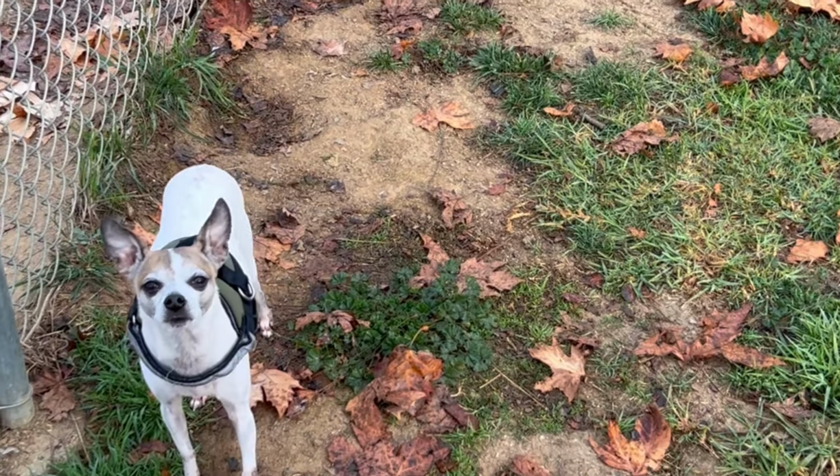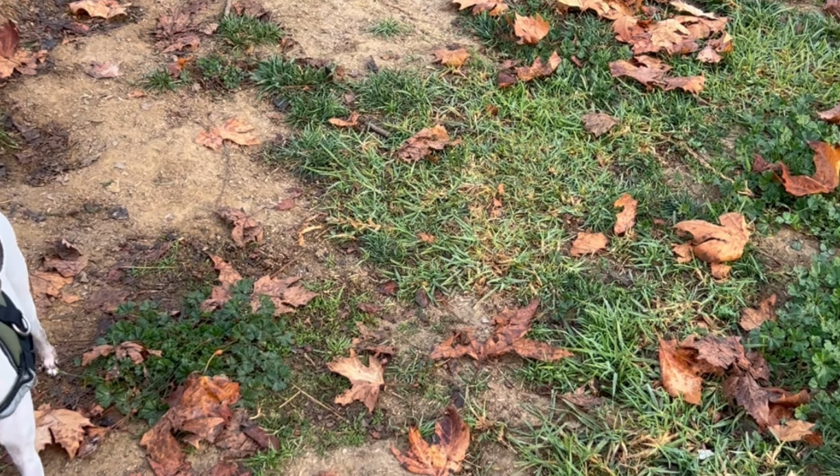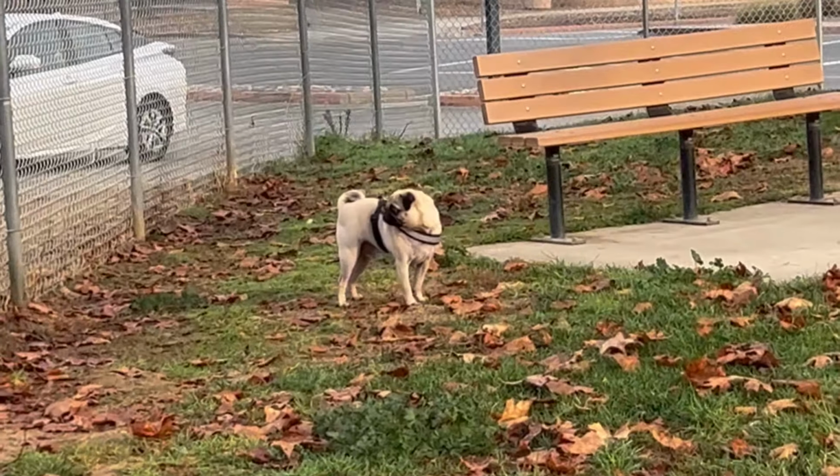Of course, we started the day out at the dog park. The pups wanted to run around for a bit. We try to get to the dog park at least once a day so they can have a chance to stretch their legs. Look at Bretzel.